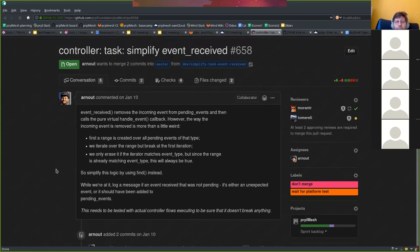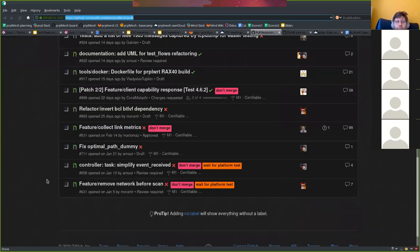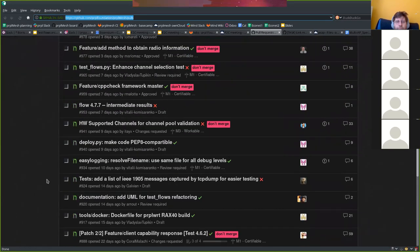It's a good idea: if we need to revert something, just create the issue, describe it, and create the pull request with the revert. So it's a good history, and we can always see reverts and why something was reverted.